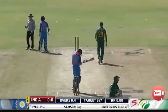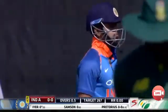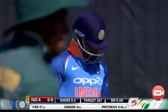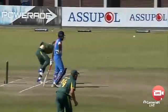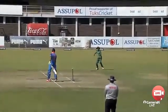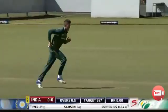Stump slightly short and wide. Doesn't quite manage to get all of it. Shreyas Iyer. Very experienced and successful 2 opening batters, 2 batsmen who've done well for their respective IPL sides as well. As we see here from side on, just that cut shot went straight to Farhan Behardien, who's a very fine fielder at point area.